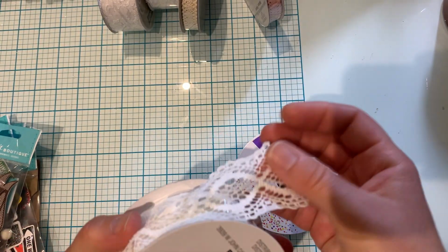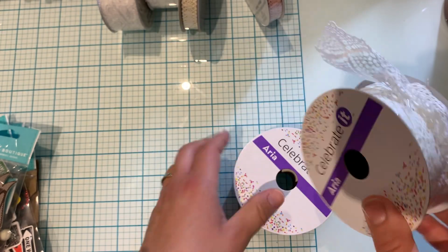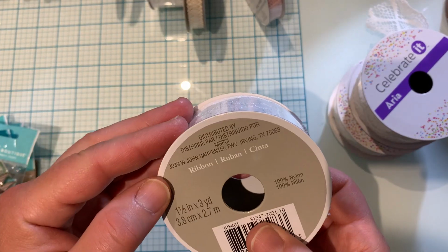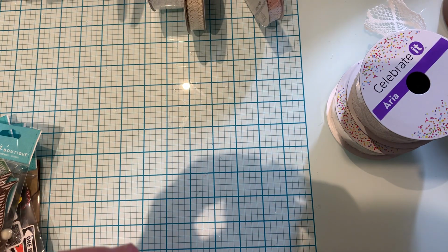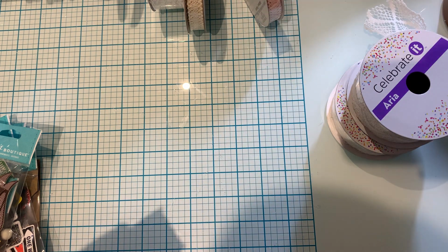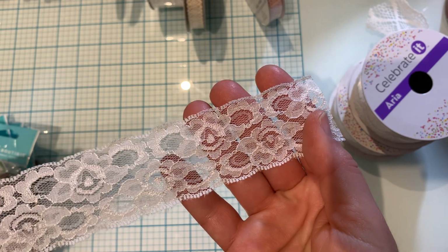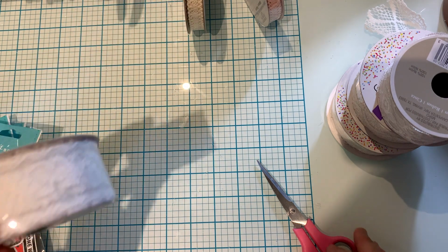So I bought two, and it's 1.5 inches in thickness, 3 yards. So I bought two of those. I bought this Celebrated Occasions brand. This is 1.5 inches, 3 yards. And this one. Looks like this. Very pretty and dainty. And I bought this one.